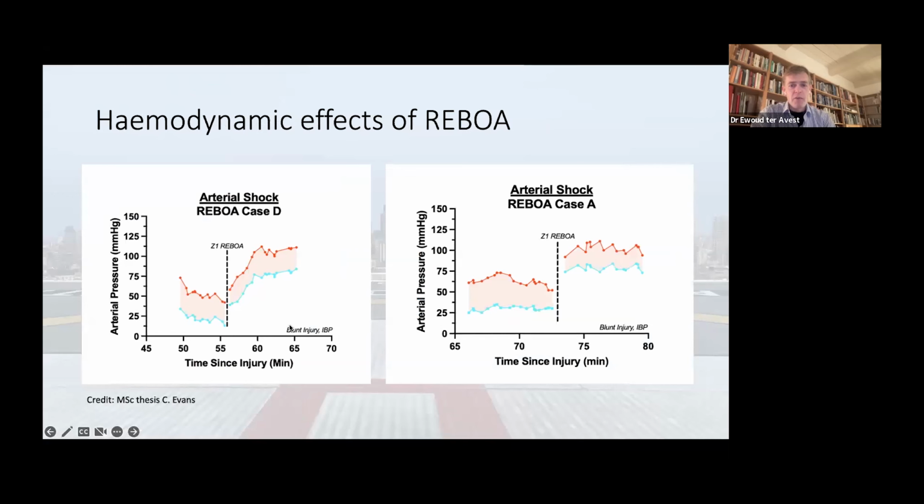To illustrate the effects of REBOA on afterload, I have 2 examples here of invasive blood pressure readings of patients who received a zone 1 REBOA in a pre-hospital setting, so with balloon inflation above the celiac artery. And as you can see, pre-balloon inflation, diastolic blood pressures were really, really low. And inflating the balloon instantly increases these pressures, and together with volume depletion results in re-establishing blood pressures that meet coronary perfusion requirements quite quickly after inflation.